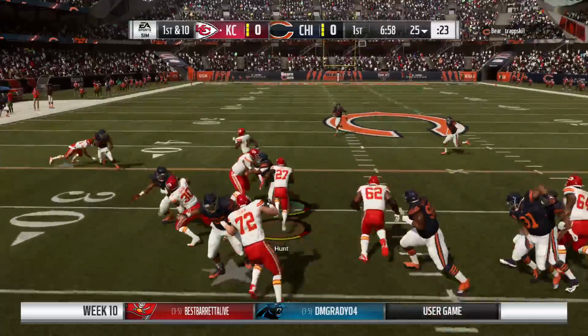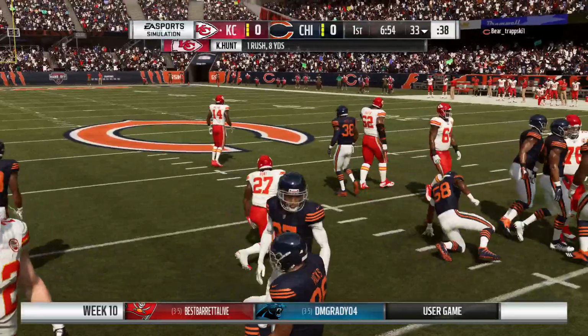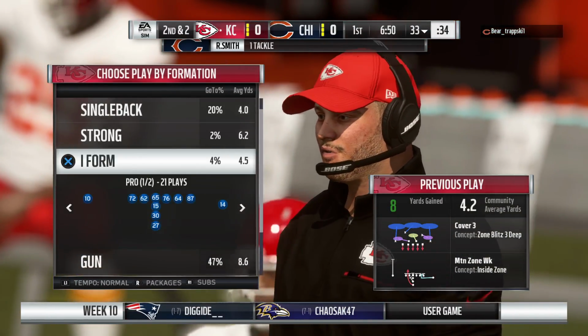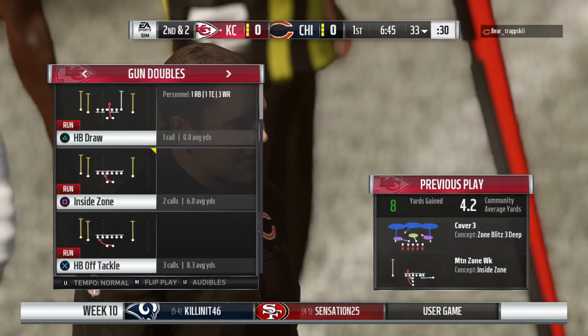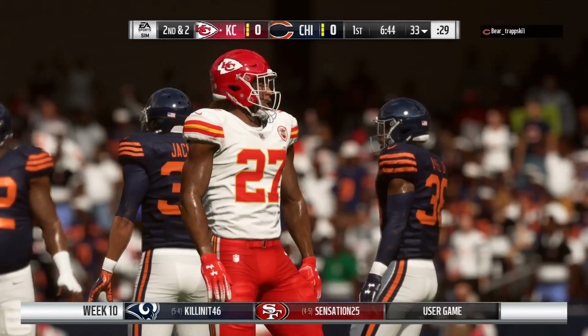A first carry now for Kareem Hunt. 8 yards on the pickup, and now they'll have some options on second and short. Despite the blitz, they're still able to pick up a nice solid gain. The disadvantage of blitzing often alters the normal spacing and run fits and leaves creases like they were able to exploit right there.